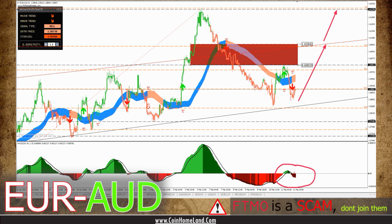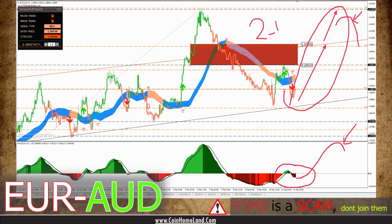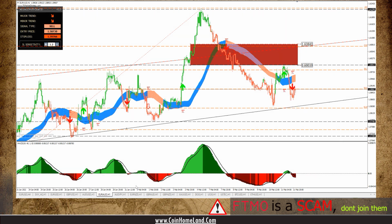More likely we're going to see this go up here, and up high here, and when it's coming down, this is going to be a really good sell. If you want to avoid this wave and wait for it to go back up and take the sell when it's coming, that's also a good scenario. It may take like 2 weeks, but it's going to be really good.